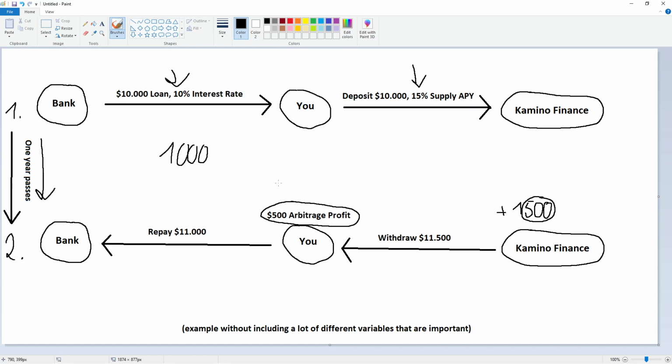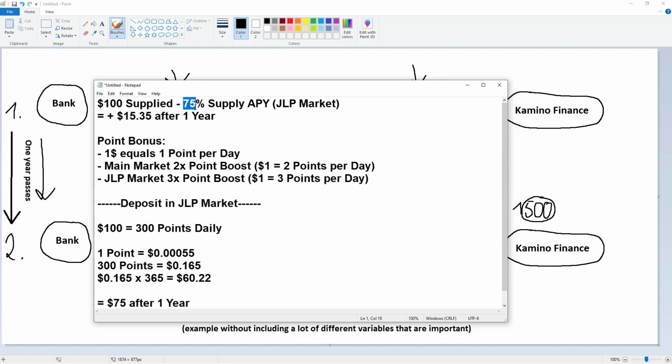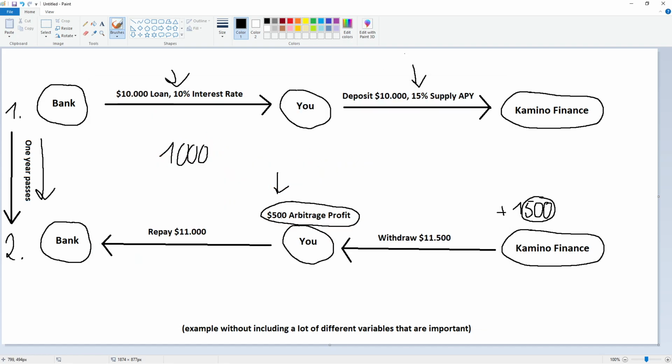And now, while maybe 500 might not seem like a lot of money for essentially the risk that you're taking here with $10,000, don't forget that I didn't include the point calculation. If you remember here, if it were to be that the point price remains stable throughout the year and that the program continues throughout the entire year, it almost boosts your real APY by 60%, right? So this could be in the thousands, right? Just a little example of what you could also do, right?